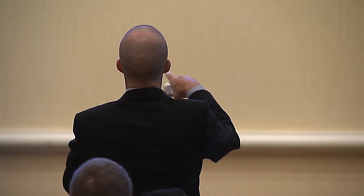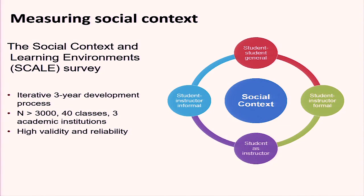One we call just student-student general relations. This is a grab bag of questions about whether other students respect you, whether you rely upon them, whether you trust them in class. And the final dimension is what we call students as instructors. So these are questions about students standing in the role of the instructor with respect to other students. Have other students learned things from you? Can you explain concepts to your fellow students? Things like that.